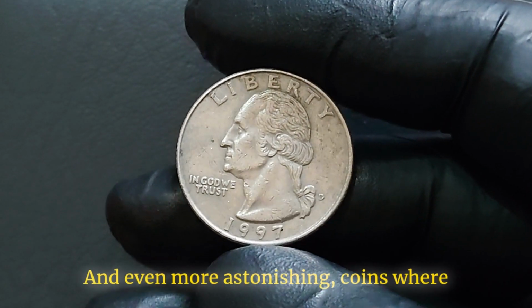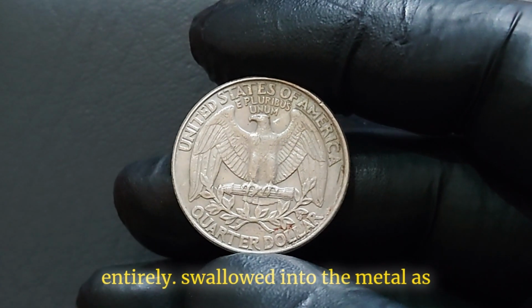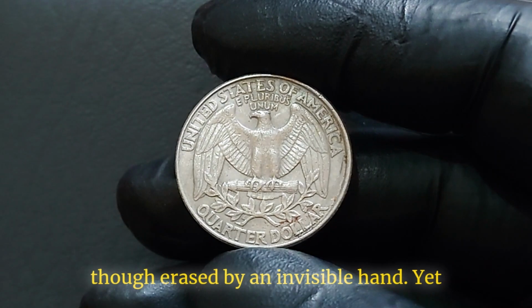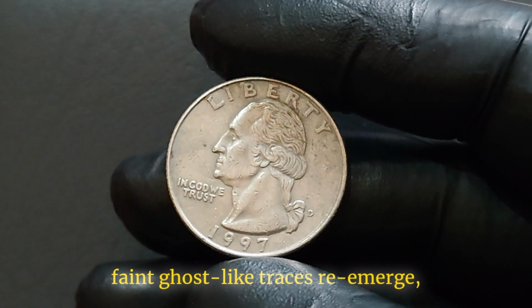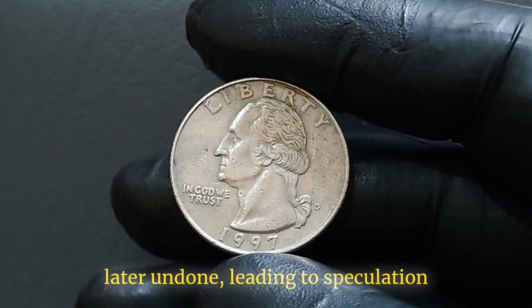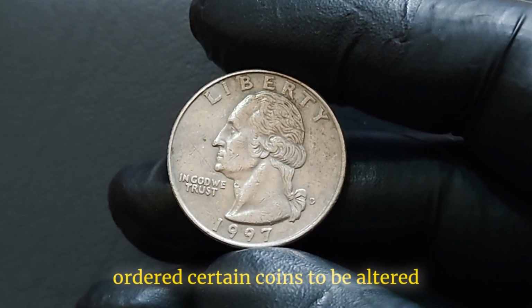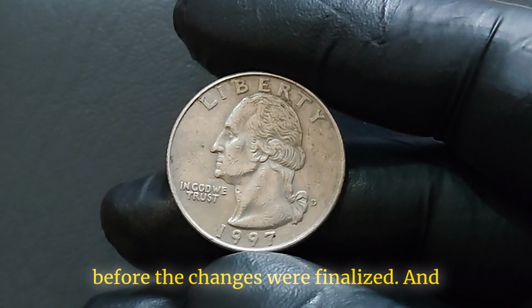And even more astonishing, coins where the designer's initials appear to vanish entirely, swallowed into the metal as though erased by an invisible hand. Yet when studied under the right equipment, faint ghost-like traces re-emerge, hinting at an intentional modification later undone, leading to speculation about whether an internal directive ordered certain coins to be altered mid-production, and why some escaped before the changes were finalized.